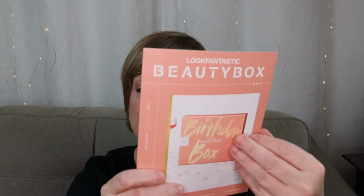This is a nice card. It's very thick. It's like a mini magazine. I'm hoping it will have prices and product information. Let's dig in and see what the first item is.